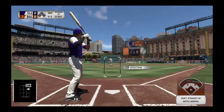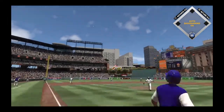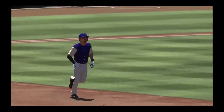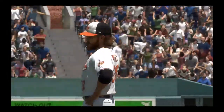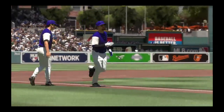We'll go now to the top of the third, and we are tied 0-0. Into the box now, Caleb Joseph. He'll start things out here in a tie ball game. Here's a shot to left field and deep. Look at this. And gone. An absolute bomb. A solo home run. A solo shot here to left. As they get on the board first, it's 1-0.